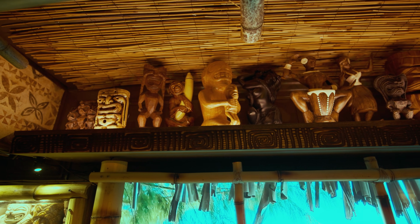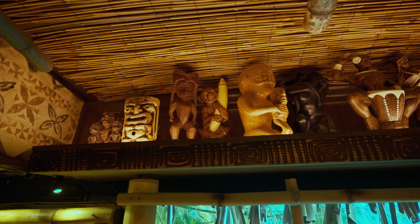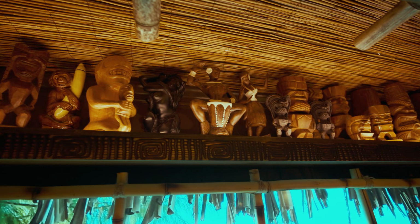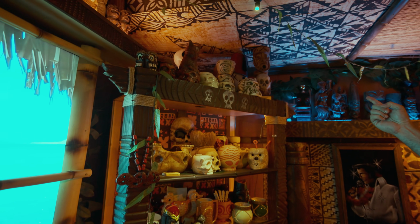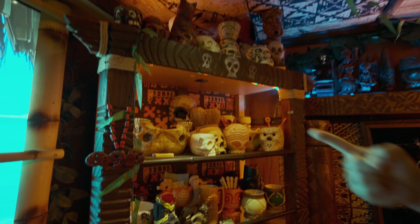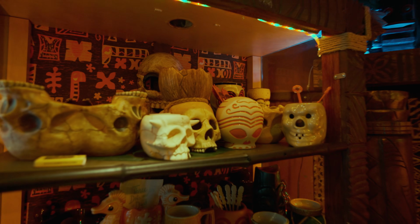Cannibal, but he's just grabbed them. He hasn't eaten them yet. And there's like a monkey hanging onto a banana, looks like. I don't know anything about liqueur. And a collection of skulls. Okay. And more skulls. Pop Tiki coconut skull. Oh, okay.